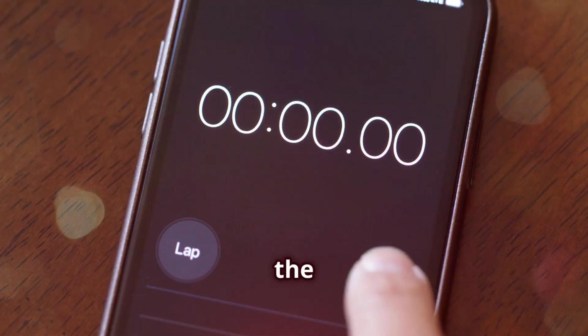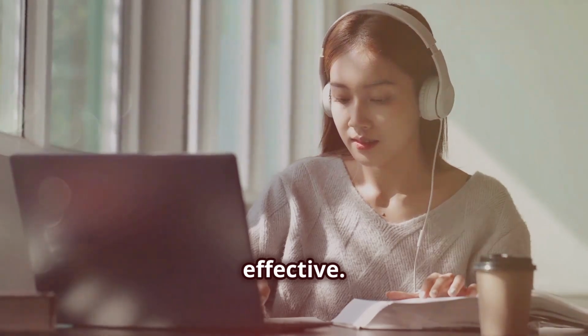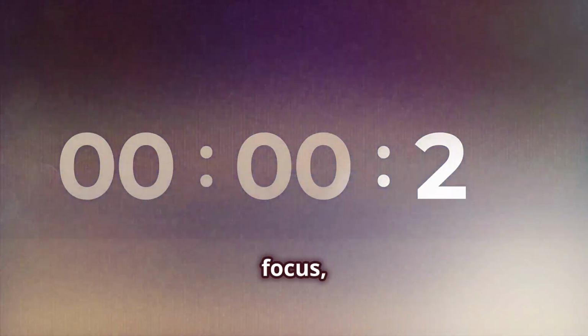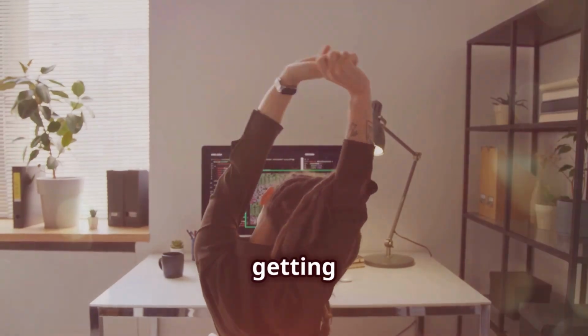First up, let's talk about the Pomodoro Technique. This technique is so simple, yet so effective. It's all about breaking your study time into manageable chunks. We're talking 25 minutes of intense focus, followed by a 5-minute break to recharge. This on-off approach helps prevent burnout and keeps your brain from getting bored.